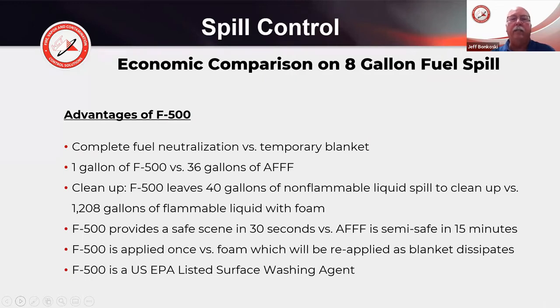So when we look at evap being able to do that spill, when we look at F500, you're going to get a neutralization. With foam, you're going to get a temporary blanket, because as I said, you're going to have to keep reapplying it as those bubbles break. So we look at 1 gallon of F500 to be able to neutralize versus 36 gallons of an AFFF foam. So with the cleanup of that, because you've now got 40 gallons, if we look at the formula, it's 1 part of F500 to 8 parts of fuel and 40 gallons of water. So you're looking at just a little over 40 gallons, but you now have a non-flammable liquid spill to clean up versus that 1,208 gallons of flammable liquid of foam.